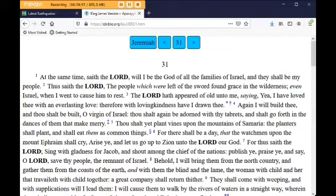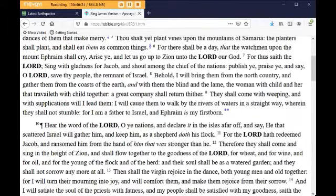Thou shalt yet plant vines upon the mountains of Samaria. The planters shall plant, and shall eat them as common things. For there shall be a day that the watchmen upon the Mount Ephraim shall cry, Arise ye, and let us go up to Zion, unto the Lord our God. For thus saith the Lord, Sing with gladness for Jacob, and shout among the people of the nations. Publish ye, praise ye, and say, O Lord, save thy people, the remnant of Israel. Behold, I will bring them from the north country, and gather them from the coasts of the earth, and with them the blind and the lame, the woman with child, and her that travaileth with child together.